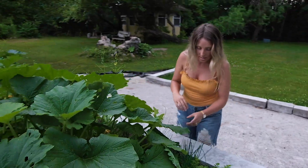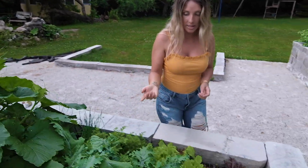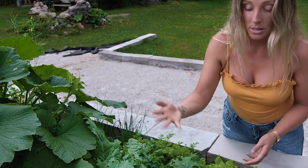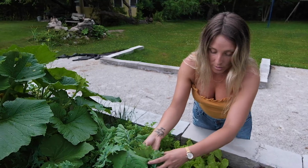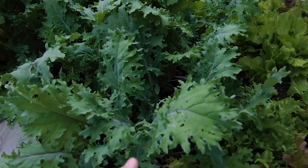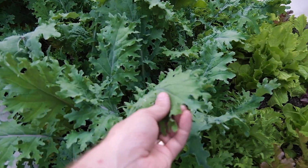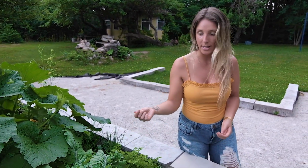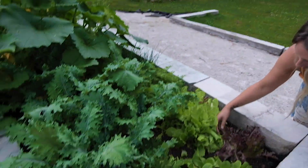Zucchini. We've been harvesting a lot of the kale, and it just keeps growing back. So one thing when you're harvesting the kale, if you want it to replenish itself, just trim it at the base about an inch or two from the root stem. Look at this kale. It is delicious. It's so soft. I have a great recipe for a kale salad. I can share it if you guys are keen. Oh, you should share it. So you guys should be keen.